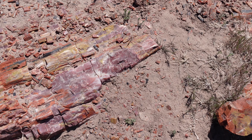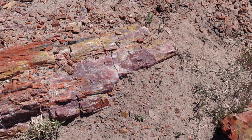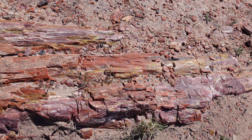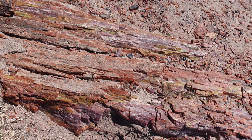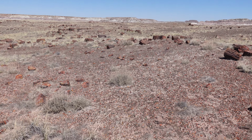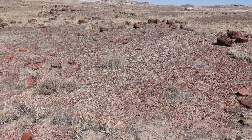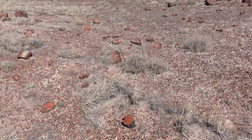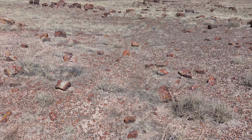Look at how colorful some of these crystals are that form the tree. You got purple in there, like rusty red. It's beautiful. Needless to say, you've seen it yourself. There are hundreds of thousands, maybe millions of little fragments of these things everywhere. It would be really easy to pick up one of these, stick it in a backpack, and then put it on display in your home.